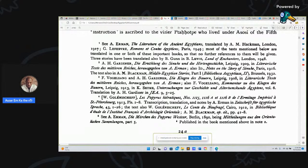We've got Erman, The Literature of the Ancient Egyptians, translated by A.M. Blackman, London. Lefebvre, Romans et Contes Égyptiens, Paris. Most of the texts mentioned below are translated in one or both of these important books, so that no further references to them will be given. Three stories have been translated also by B. Gunn and B. Lewis, Land of Enchanters. A.H. Gardiner.